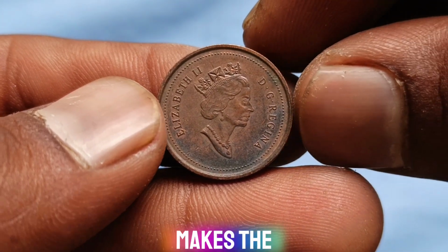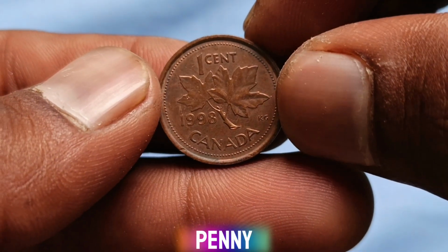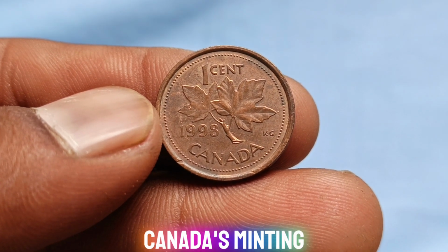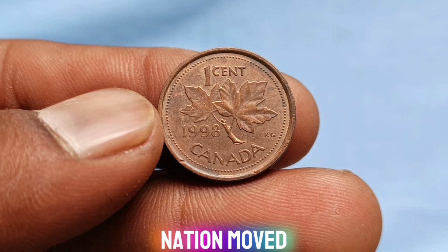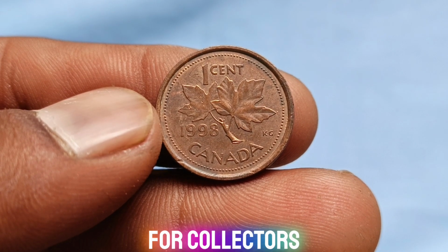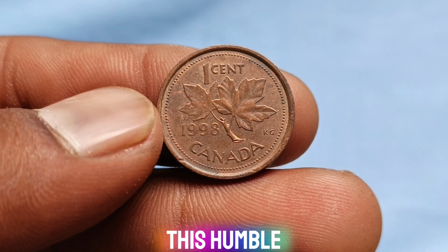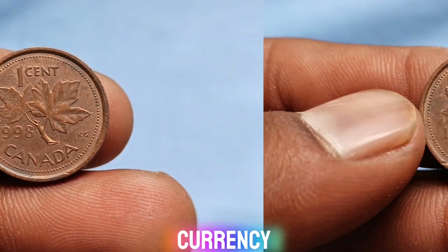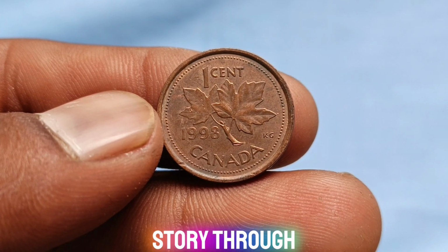And that is what makes the 1998 Canadian penny more than just a small coin. It represents a turning point in Canada's minting history as the nation moved toward more cost-efficient coin production. For collectors and history lovers alike, this humble cent remains a lasting reminder that even the smallest currency can carry a powerful story through time.